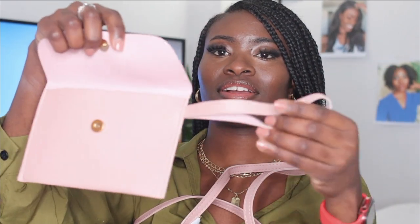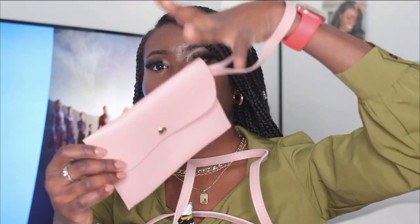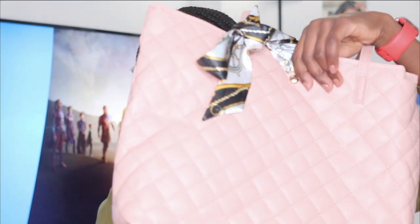But yeah, it has this little, I guess this is a wallet, right? Coin purse, something. It's a wristlet, is that what you call it? It has the strap that you can wear on your wrist and just go. So this is like one bag in itself that you can wear. You could do the tote bag.